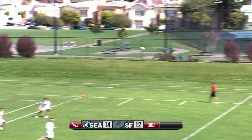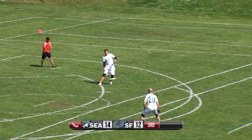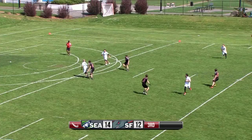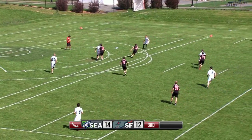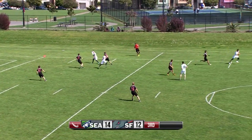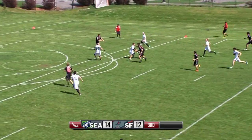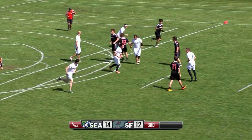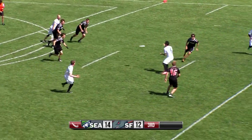McCarty with the pull. Brian to Simon. San Francisco's got Bryden deep. Again, a little junky look. Trying to double team when they get near the sidelines. And there's a drop. Oh. Throwing into way too much traffic. Great D there. And that's Beener with the layout D.